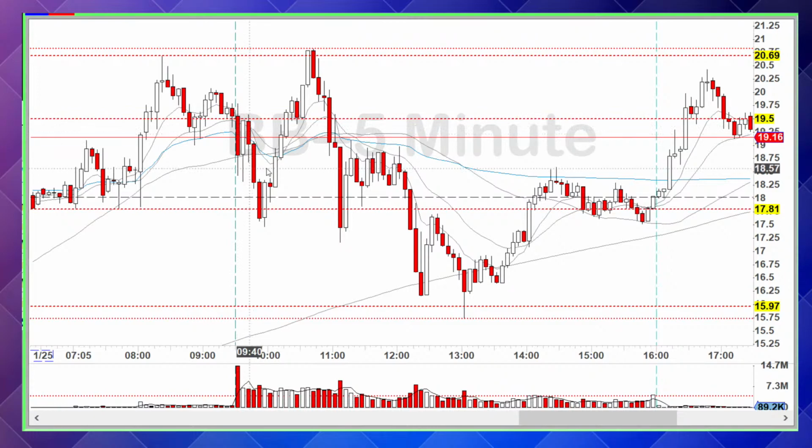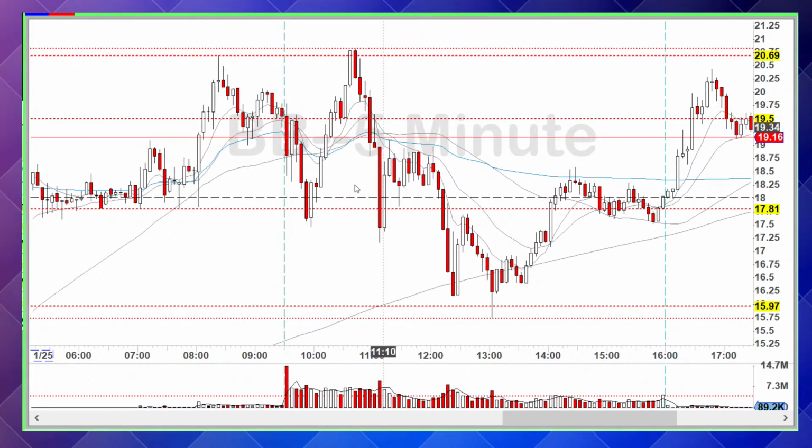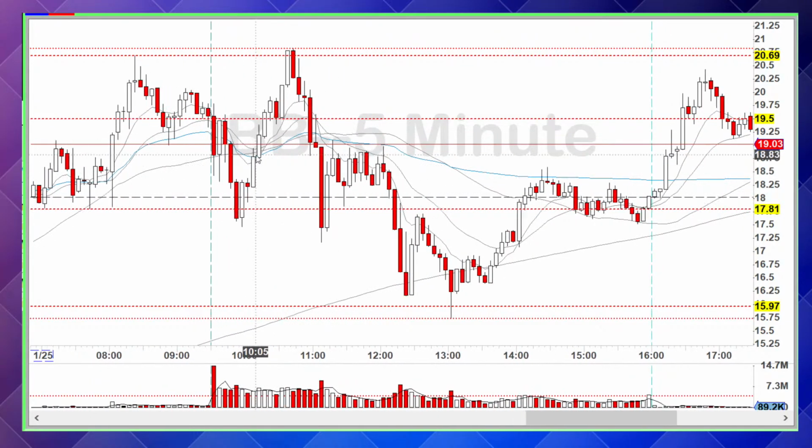Got a beautiful drop, losing the low of the day there. And then a great bounce back up to the VWAP and a beautiful continuation as well towards that pre-market high that we had at 20.69. Look how clean that was, right? This is a very difficult trade to take in here. This is a reversal into the VWAP. That's not an easy trade. But after that, you can see the continuation.